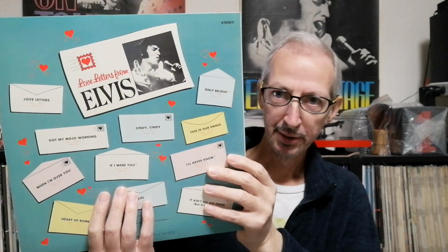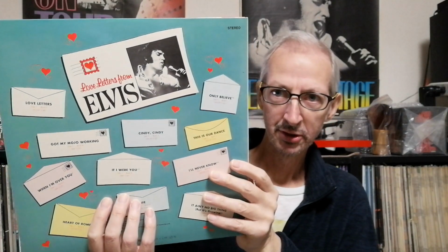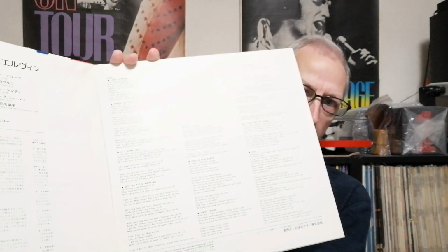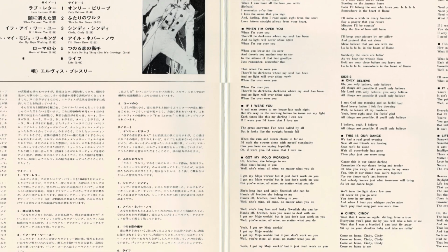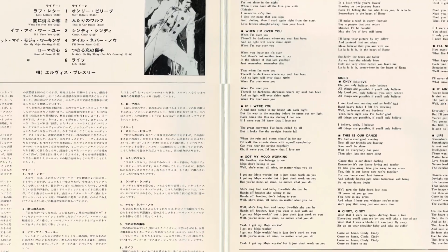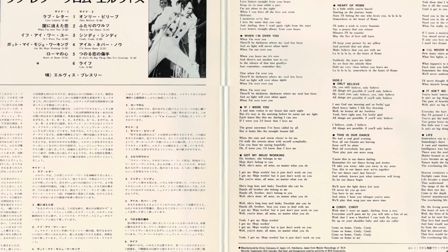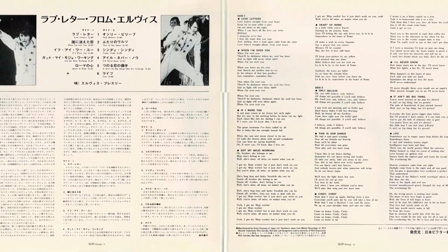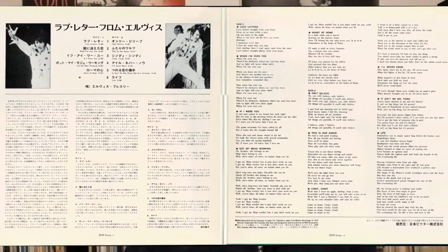The front cover and the back cover are very similar to the American version. But once again, this album was released with the gatefold sleeve, and on this occasion we actually have two photographs on the inside cover there. Most of the gatefold covers didn't have any photographs. Otherwise it's similar to the previous album.